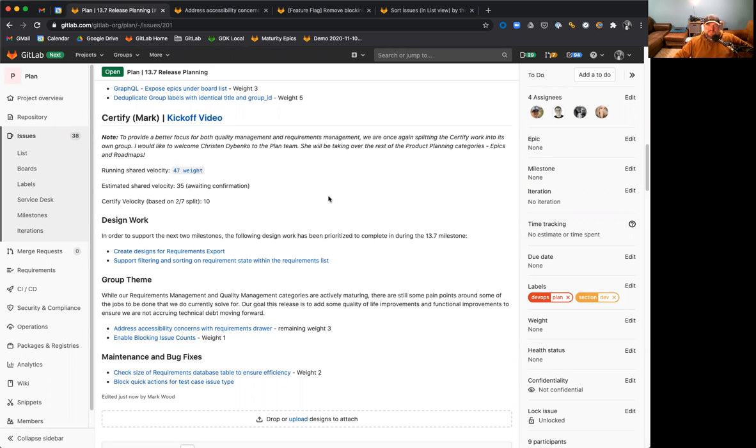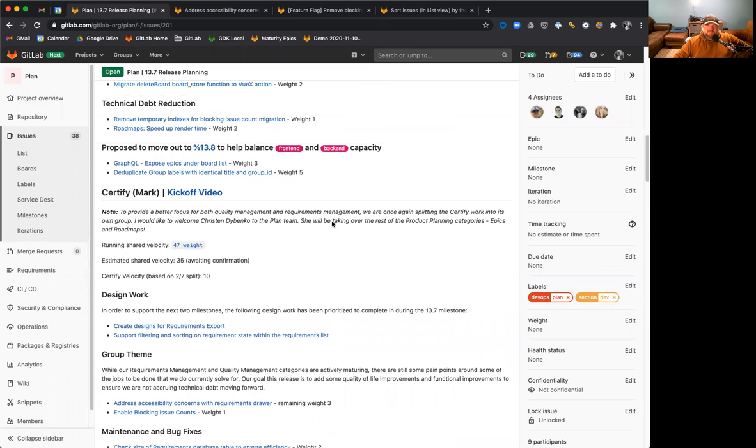Currently coming into this release, we have our weights here, and given the split of the engineering team between Certify and product planning, we've allocated a weight of 10 to the Certify group for this upcoming milestone, based on the carryover work from the previous milestones and then our overall velocity.